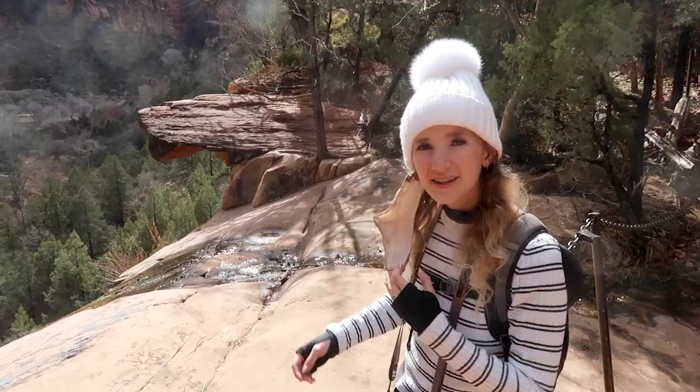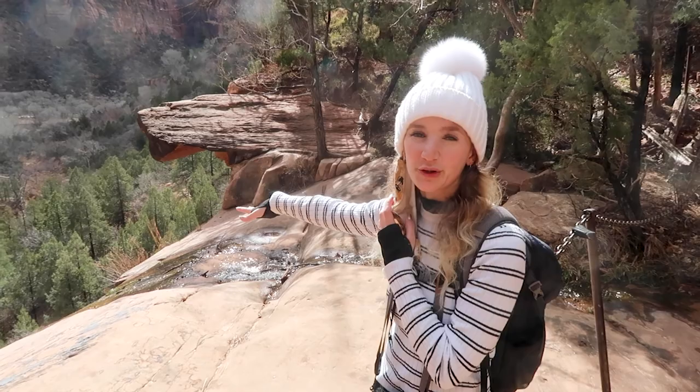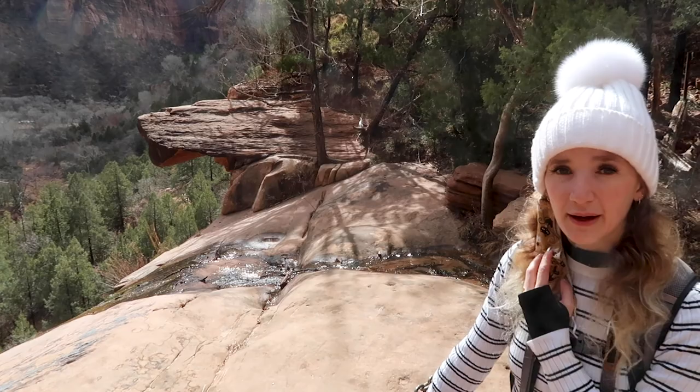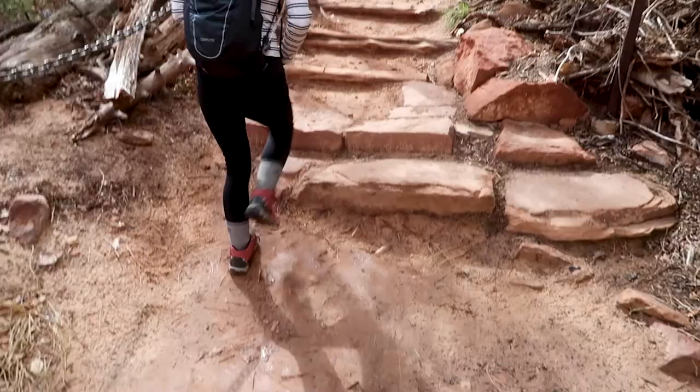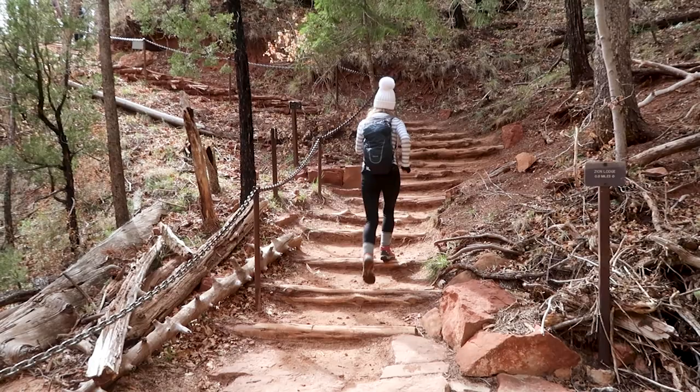So this is actually the water that's running down to the lower Emerald Pools that we started at. That's pretty cool. And it says danger behind this point. Stay behind the chain because you don't want to take a little tumble off the cliff. Up the stairs we go. The tunnel.